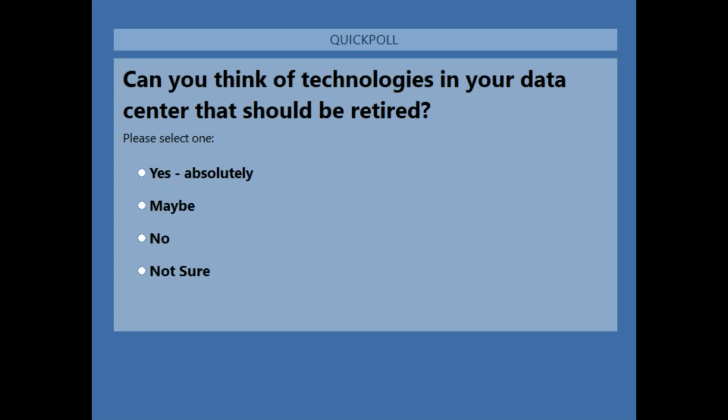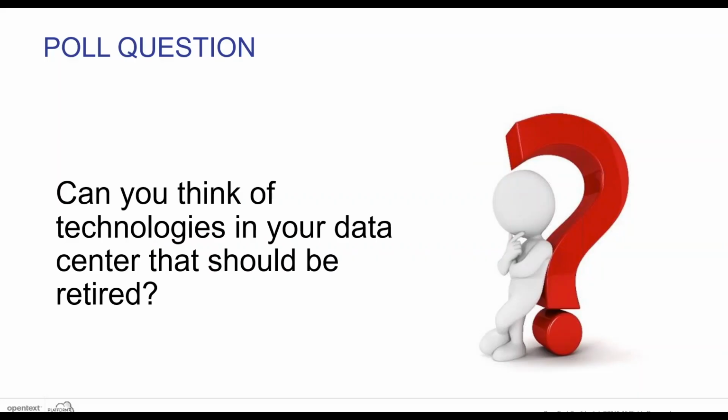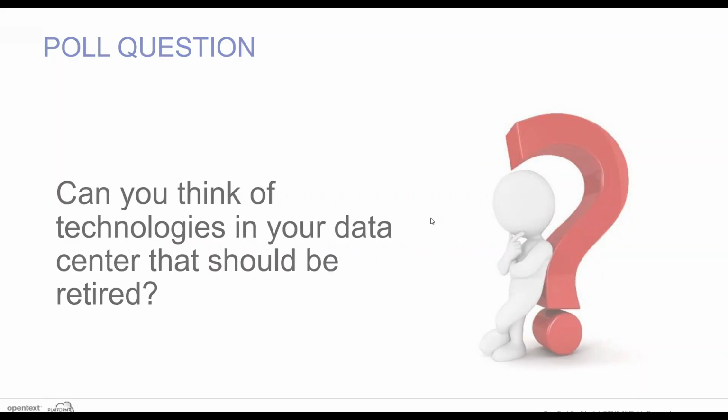Anybody who answers no, we all envy you. All right, so let's see, we've got, not terribly surprising, 69%. Yes, absolutely. It's unusual, and the folks who said maybe or no, those are the fortunate few. You've either gotten ahead of this game, or you've been able to avoid it altogether because perhaps you're a newer company that's disrupting the market for the folks that have legacy systems.